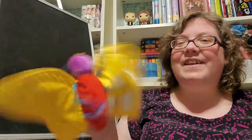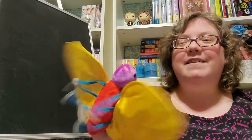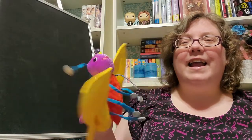Spinning, spinning butterfly, spinning in the spring sky, spinning by for all to see, spinning by so merrily, spinning, spinning butterfly, spinning in the spring sky.